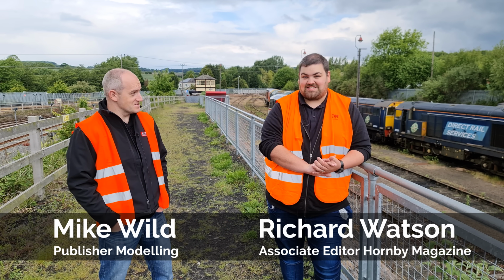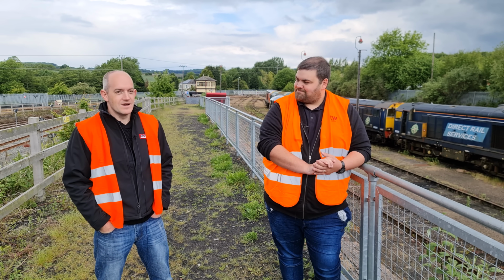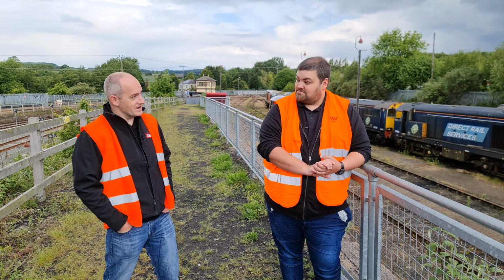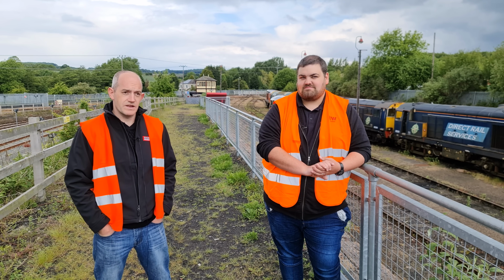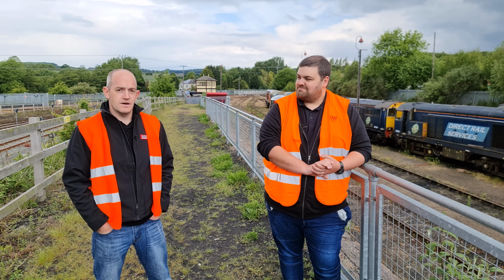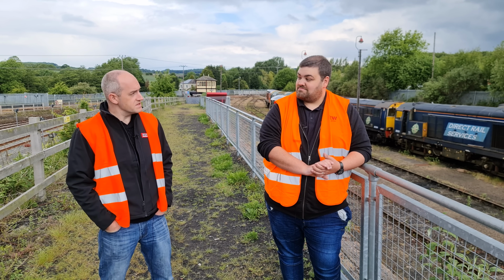Indeed, a locomotive launch. Very exciting. Yes. But Mike, Barrow Hill Roundhouse, what's here? So it's a big site now. It's got the museum inside the original roundhouse, which was derelict in the early 1990s. It was one of the last working roundhouses in the country. It's still got all the original turntable in there as well.